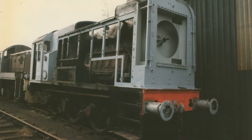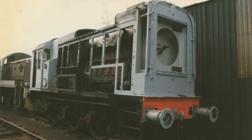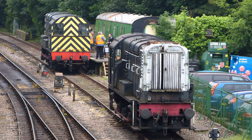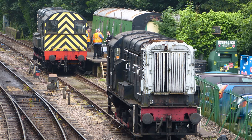The British Rail Class 08 was the largest class of locomotive BR ever built, with just under 1,000 being built in 9 years from 1953 to 1962. As the standard general purpose diesel shunter on BR, almost any duty requiring shunting would involve a Class 08.